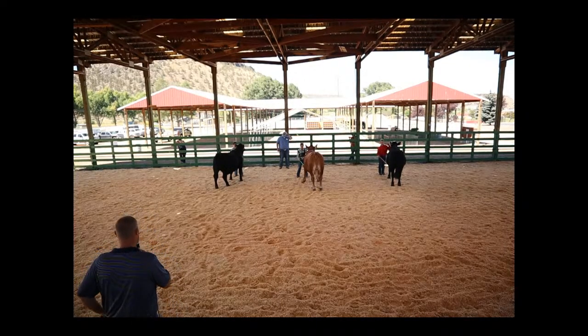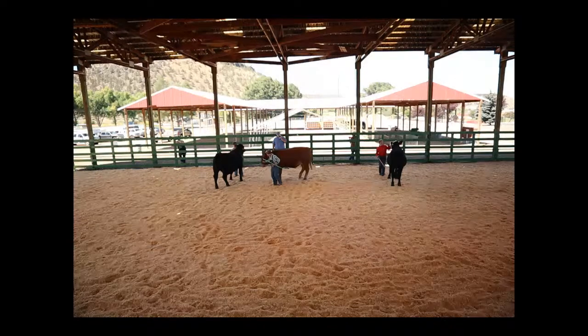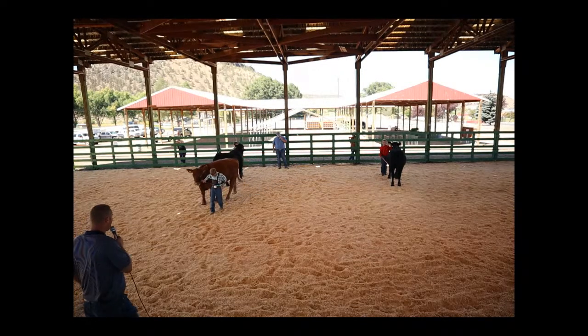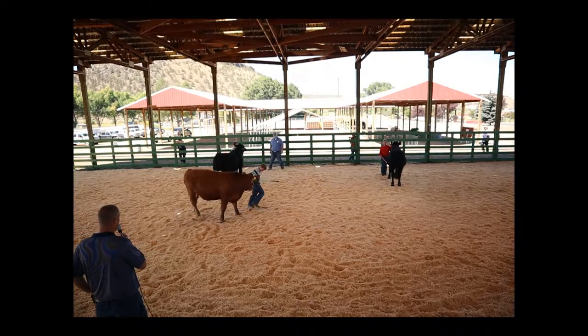The black steer that rounds out the class is a big, deep-bodied, big-framed steer. Quite honestly, this guy just needs to go down the road a little further, and we need a little more feed in this one to move him up any. He's not quite fat enough, and he's not quite muscular enough to get over the red steer in the second hole. So that's where we need to change that particular steer.